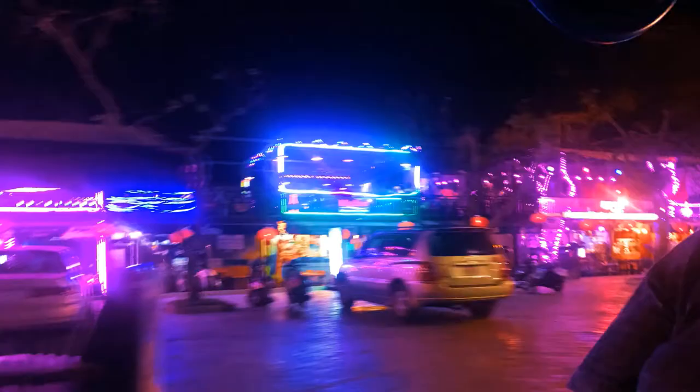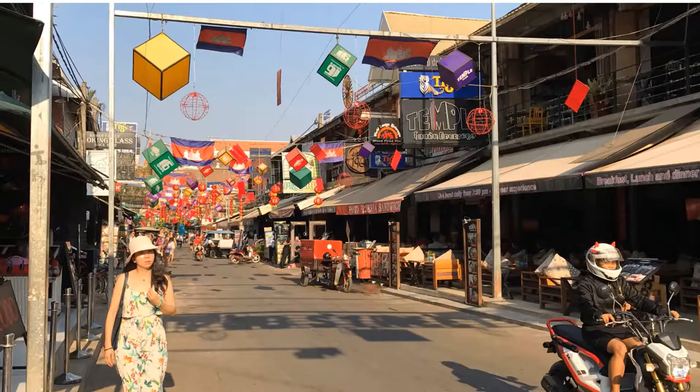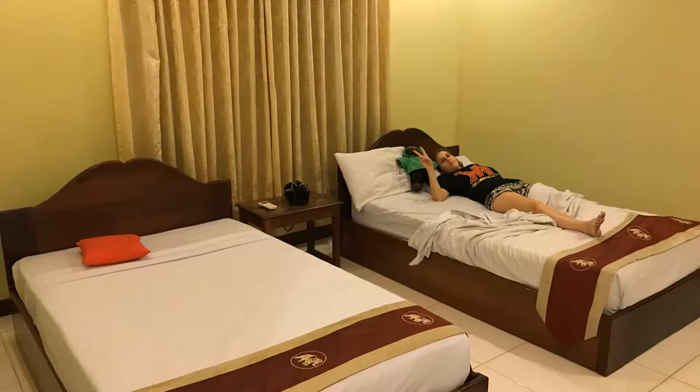Within the city of Siem Reap, walking around the downtown area is easy if your accommodations are nearby. The main tour street is called Pub Street. A crowded street where burgers are $1, beers are 50 cents. It's not an authentic Cambodian area. It's definitely a tourist area, but it's super entertaining to walk down Pub Street and the surrounding streets.